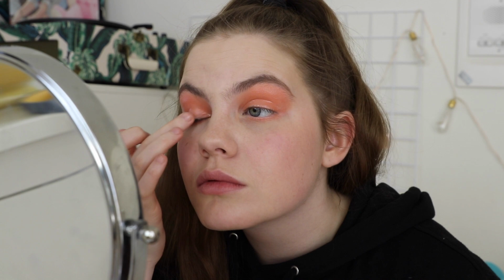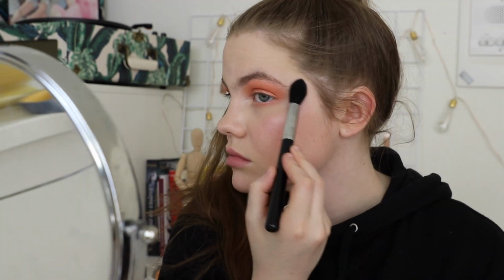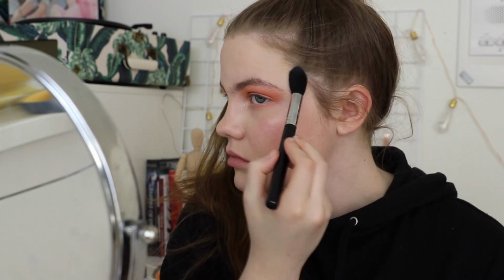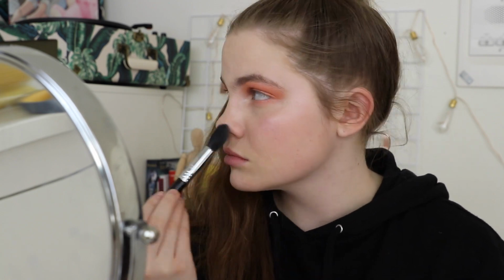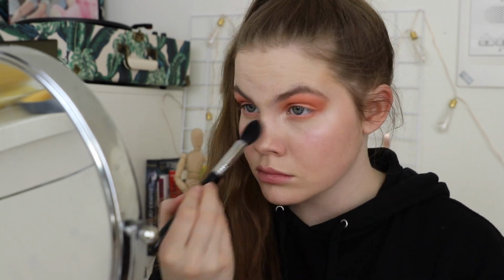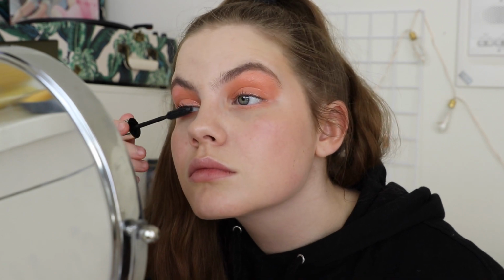As you can see, this is where I knocked the gloss and I had to tap it out, and it really was a struggle because I don't think the gloss ever dries down. That's why I went to do my highlight now, which is Hot Sand by NARS. I actually used my new Sigma F35 brush, which, oh my god, is the best highlighting brush I've ever used. And then just going in with the L'Oreal Million Lashes mascara.